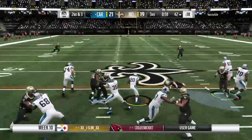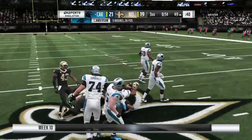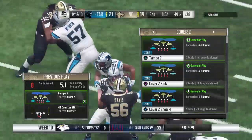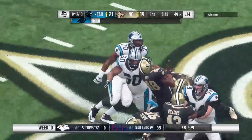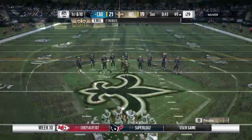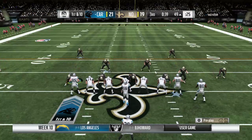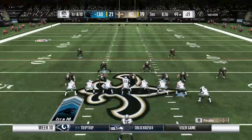They run it again with Anderson. And he'll get it into enemy territory just across midfield at the 49. 8 yards on the pickup there, and it moves the sticks. They're trying to show that they can run the ball and protect this lead. Give it to the backs, play a little bit of keep away, don't you think? And that's probably a good philosophy at this point, going to make that defense stand up and stop them. So in Saints territory now, here's 1st and 10 at the 49-yard line.